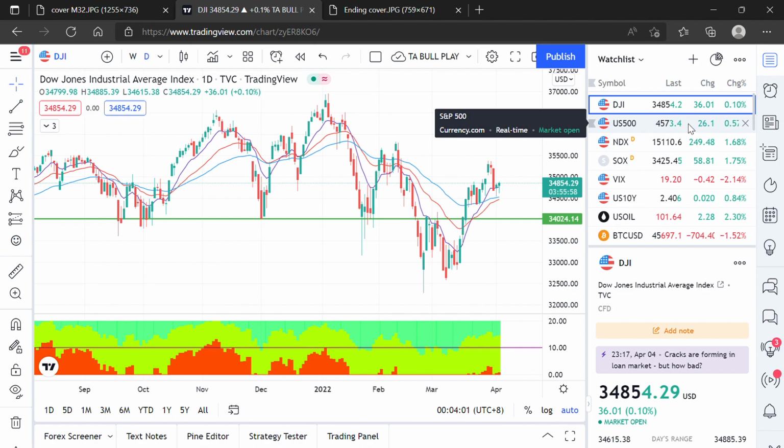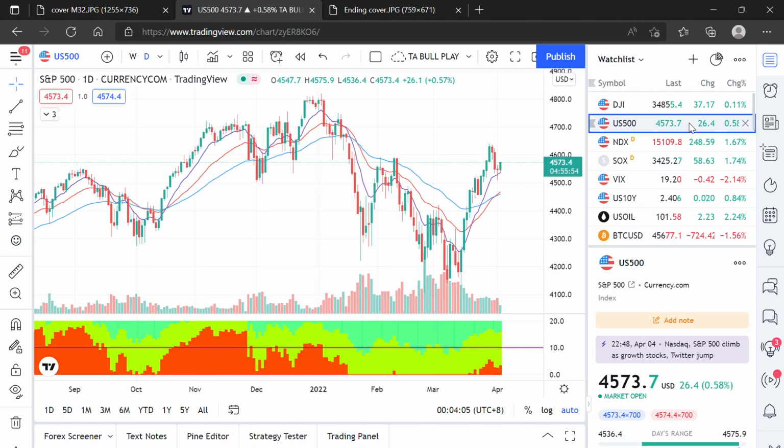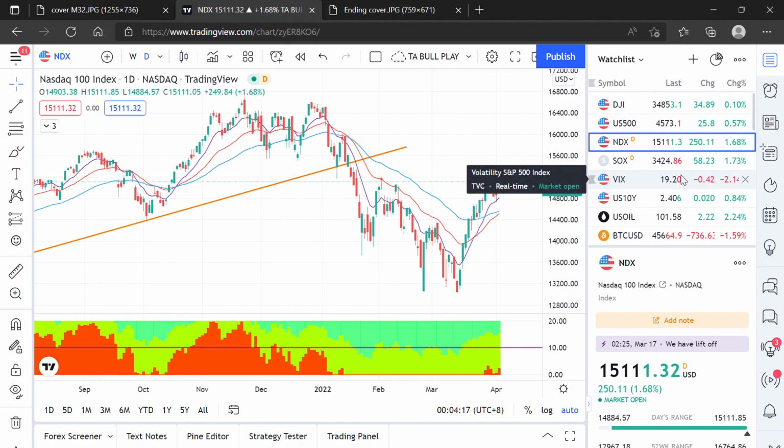All right, after talking about the Dow Jones index, let's get into the US 500. It's a similar formation, so I'm not going into too much detail here. And the next one is Nasdaq, our technology sector. It's a similar formation as well. So that's all for the US markets. Nothing much to worry about for now.